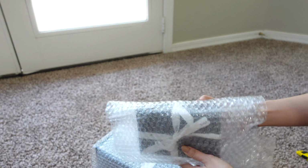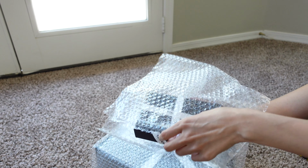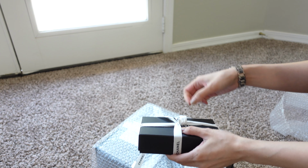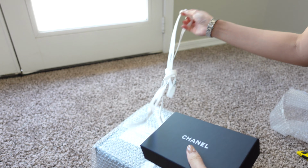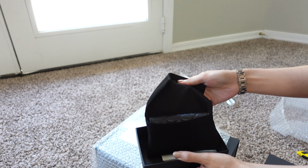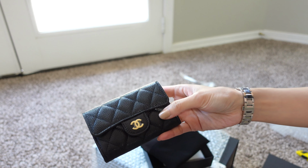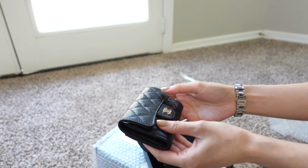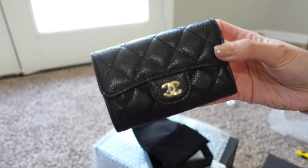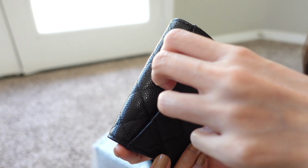So here is the first one. This is the card holder and it's in black with gold hardware. It has the back pocket.